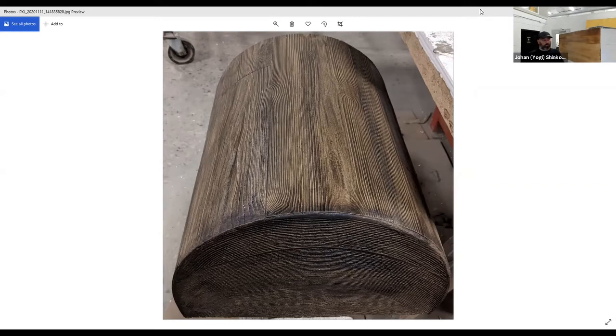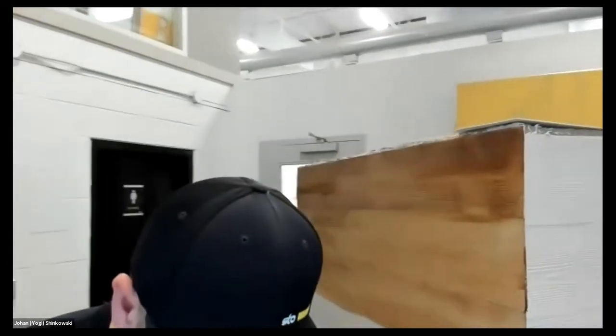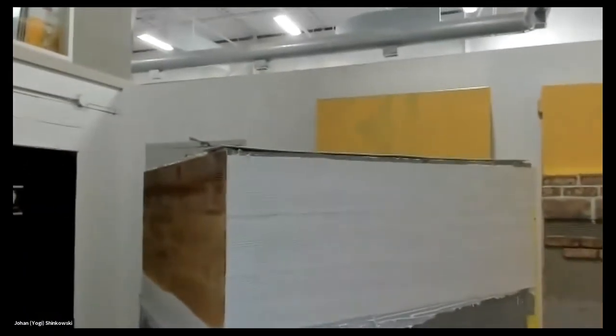So essentially, Sto's created this product. Is there a special technique for finish of the corners? The technique for the corners is, I can go back to my conversation after.